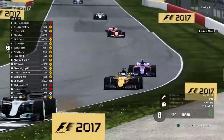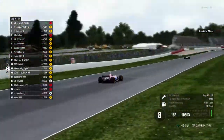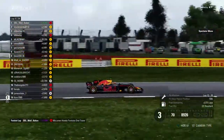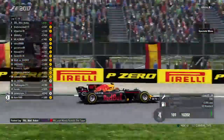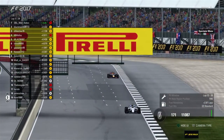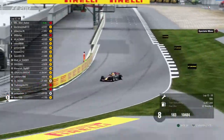Of course, DRS isn't open just yet. Obviously, with the new, well, not new section anymore, but the first sector at Silverstone now, it sort of makes more overtaking opportunities possible. That DRS down Wellington Straight, so I think that'll be a pretty big overtaking spot in the race today. Yeah, I definitely think we'll see lots of overtaking here.